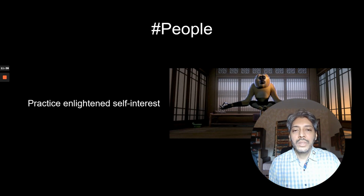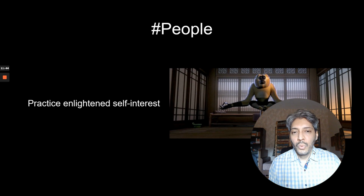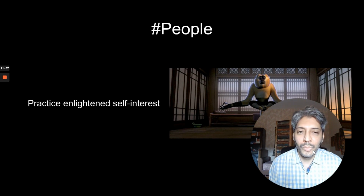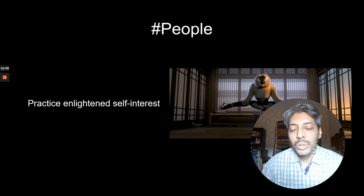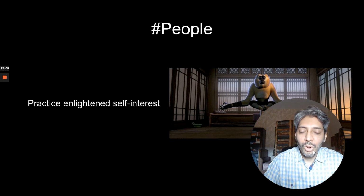Right, what this essentially says is go out of your way to help people. You help people not with the hopes of getting anything back in return, but you help people because it's the right thing to do. That is the enlightened part. But the self-interest part is that the more you help people and the more you are able to add value to people, an amazing amount of value gets added to you in the long term. So yes, there is a slight bit of self-interest involved when you help people.